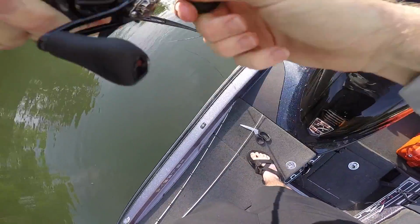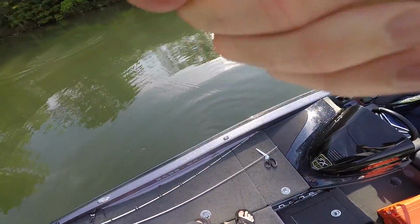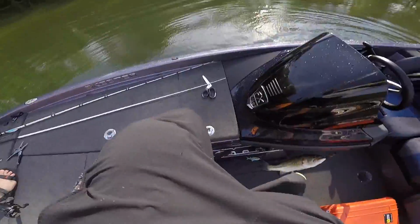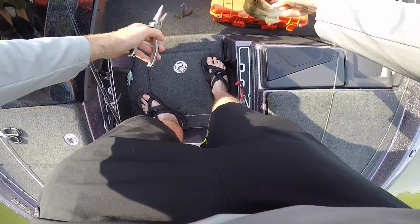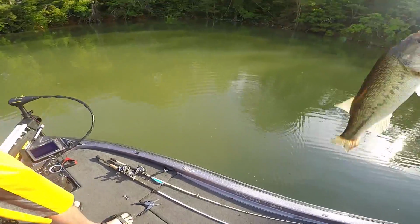Did I get the net? Yeah. Oh, he ain't that big. No. Hit it on the fall. It's pretty good. I never felt him bite. He's just swimming sideways with it. That's right up there on the bank. He started swimming with it.